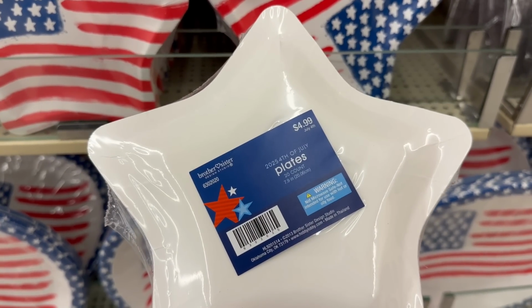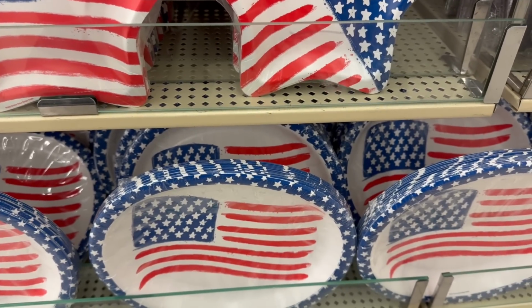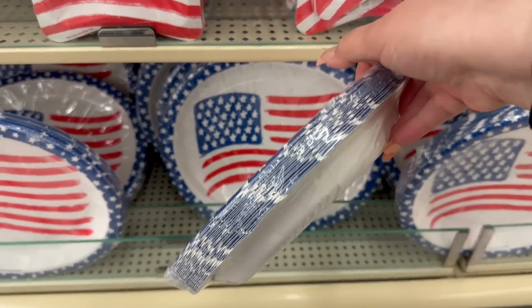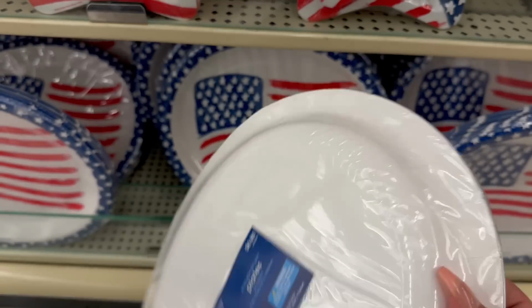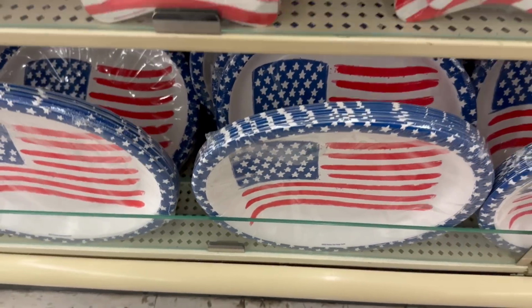You are getting a 20 count. They are measuring out 7.9 inches for $4.99. Also too, they have the bigger paper plates. These are the oval ones for $6.99. You're also getting a 20 count. So we're gonna step back and now take a look at the section that we just walked.